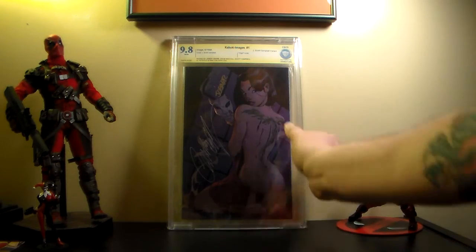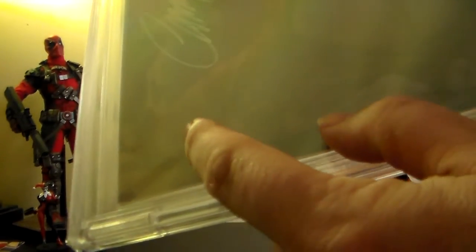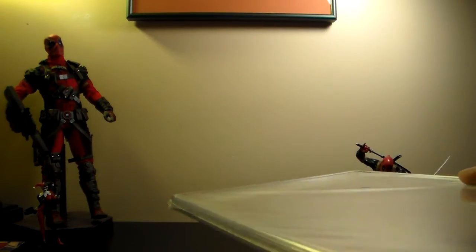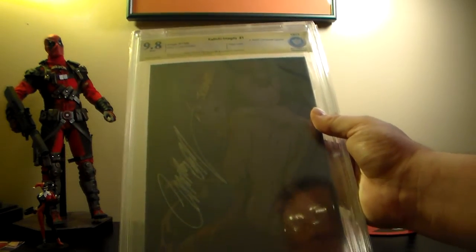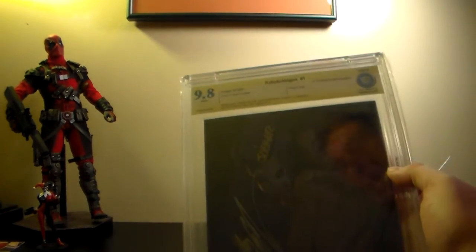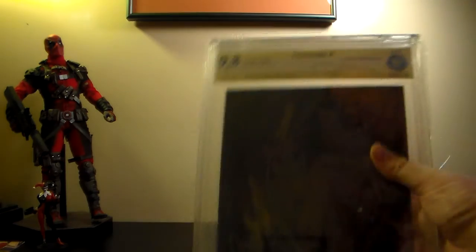And David Mack, of course, Kabuki. You can't really see his signature, it's kind of hard to see. But there is Mack right across there. He used a gold pen, but it didn't come out as nice as James O'Barr right there. It's really thin. You can see it in person, but hopefully you guys can see it there. And the cover obviously was done by J. Scott Campbell. And it's a Virgin cover for that. And I'm very happy with the 9.8, which I knew was going to get a 9.8. If it wasn't going to get a 9.8, I was going to send it back and say, look at it again.